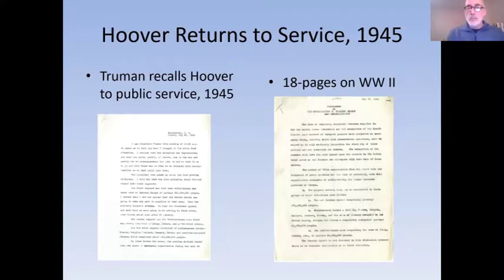Obviously, we get into World War II despite Hoover's warnings. Hoover spent most of the early part of World War II, the first 2 years before America entered, trying to keep America out of the war. He wants to do food relief again in World War II. Roosevelt says, not a chance.